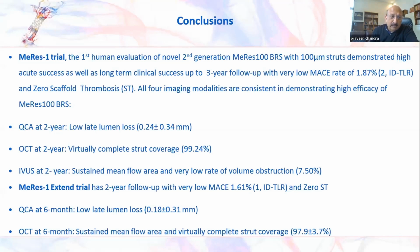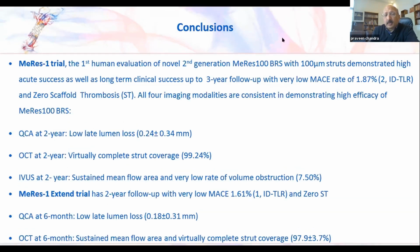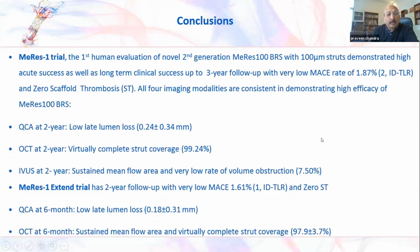And if we look at the MeRes-1 Extend trial, at 2-year follow-up, again, very low MACE rates and zero stent thrombosis. And if you look at the QCA and OCT, again, very good strut coverage of 97.9% and low late lumen loss of 0.18. So I think these two studies have really established this device as quite a safe, efficacious device. And I think with more experience and more studies, we'll have much more information.